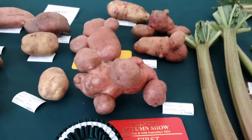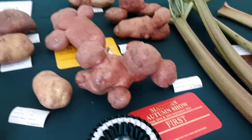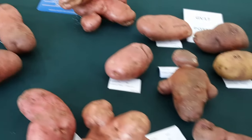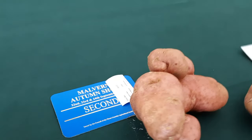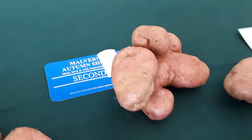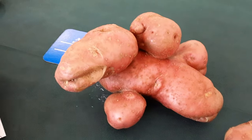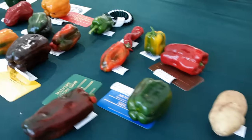There's some condor potatoes that I tried to grow, and some people here have been very successful. Enter what you grow. This gentleman who entered that one, I'll give him a few hints and tips, and he managed to grow that, and now he's told me what he did to get a second place. Always worth sharing our knowledge and experience.